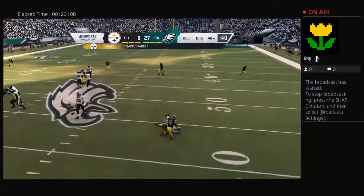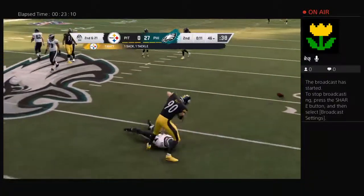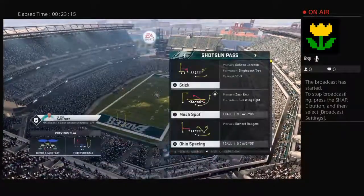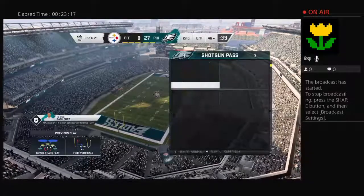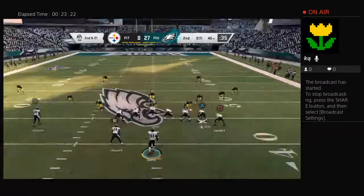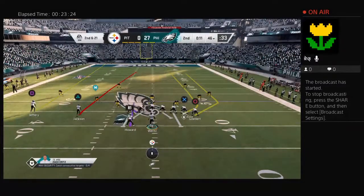And down he goes. They bring down Wentz on the sack. The Eagles going to take the first of their timeouts as they stop it with 11 seconds remaining in this first half. Well, they're in some hot water now after that sack. It's 2nd and 21.